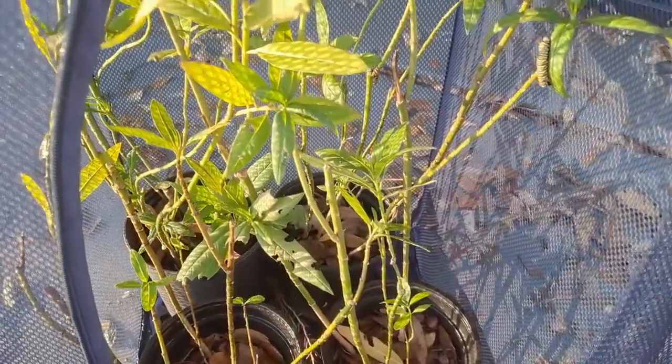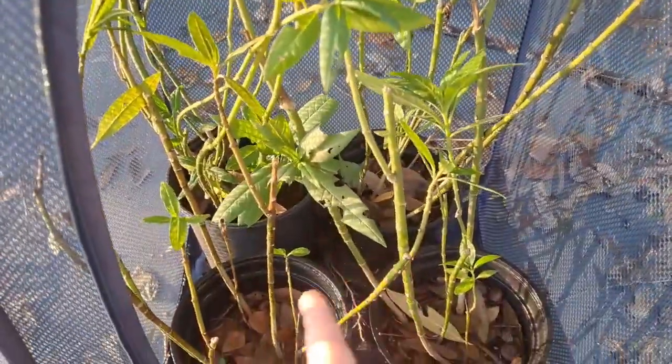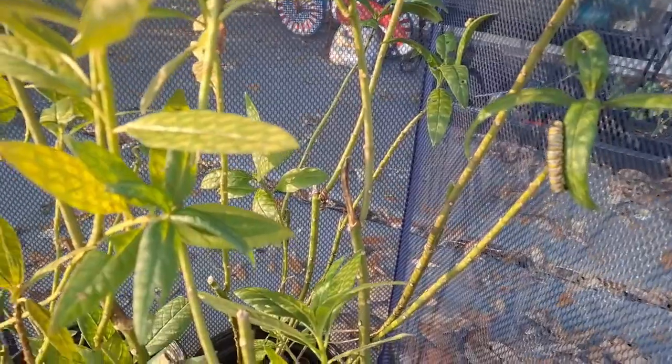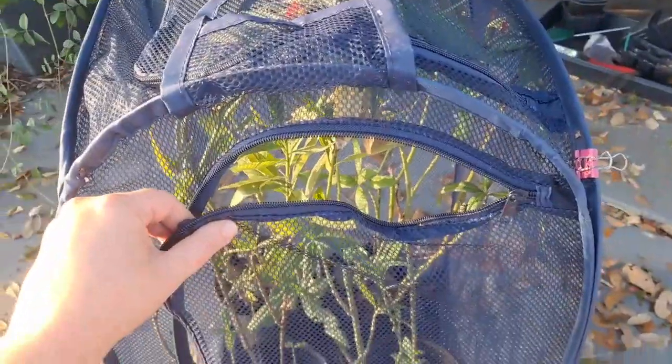So I went around and I collected, there were 4 milkweed potted in the backyard, and I went around and I collected all of the little monarchs. There's quite a bit in here. I'm going to take them to the classroom and allow the students to enjoy them for the week or so in this little laundry basket.